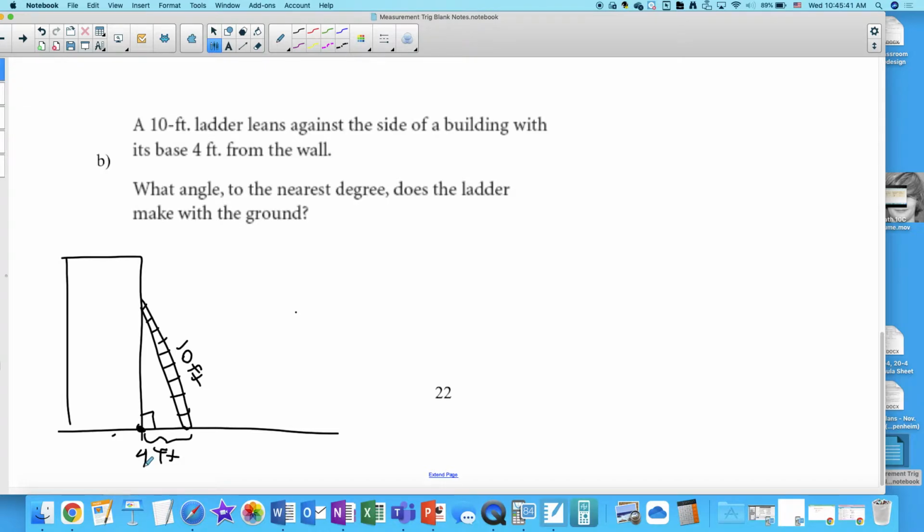Are we trying to find the height of where the ladder hits the wall? No, what are we trying to find? The angle that the ladder makes with what? The ground, yes. But read that carefully, because I could ask you what angle the ladder makes with the wall, right? And then it would be this angle over there. Another way that I could phrase this is, what is the angle of elevation of the ladder?